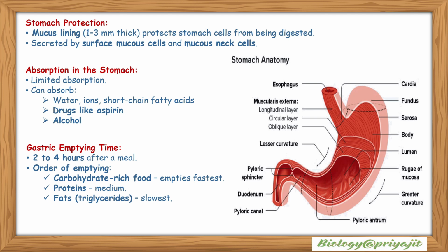Absorption in the stomach is limited; it can absorb water, iron, certain fatty acids, and drugs like aspirin, alcohol, etc. Gastric emptying time is 2 to 4 hours after a meal. Order of emptying: carbohydrate-rich food empties first, proteins medium, and fats or triglycerides slowest.